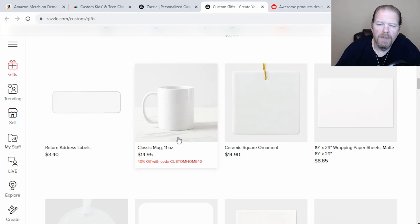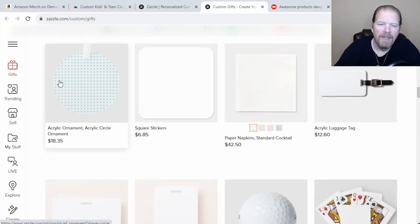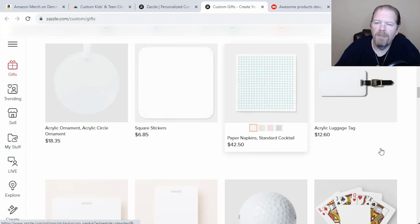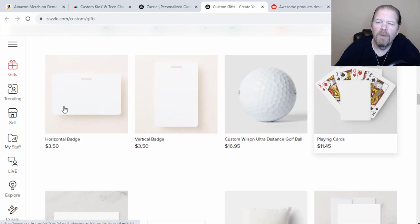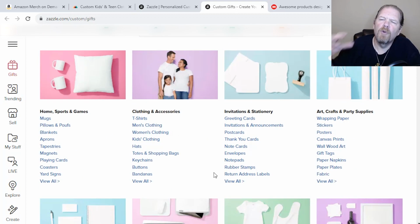So again, you can do a mug here. This is an actual ceramic square ornament. So with the holidays coming up, maybe you want some ornaments with your characters on it. Here's an acrylic circle one. Square stickers, paper napkins. I'm not going to go through all this, but everything from, there's a golf ball that you can do. So many varieties available to you. And again, this is print on demand, so nothing gets printed until it gets purchased.